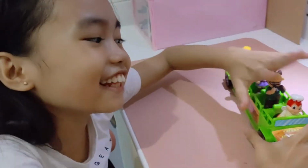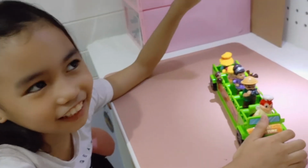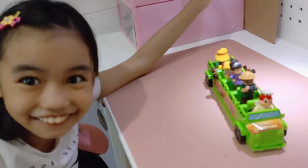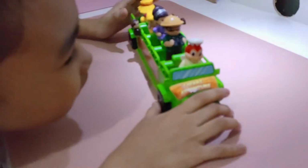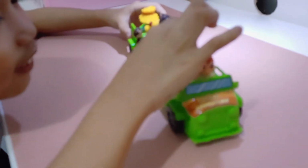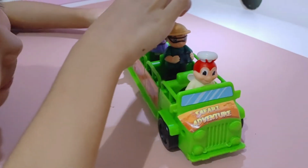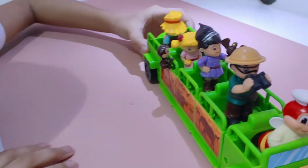By the way, guys, you can use this as a cake topper if your theme is Safari and you're celebrating at JOLIBEE. Ooh, choo choo. I'm gonna look at the animals. This bird is so cute.